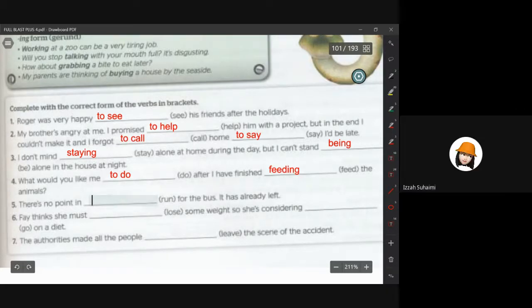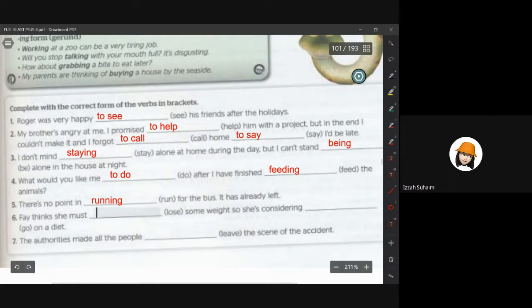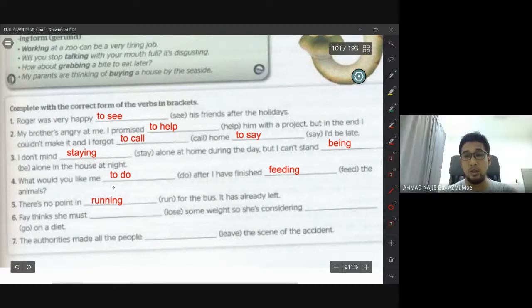Number 5. There's no point in running for the bus. It has already left. Running. Faye thinks she must losing some weight, so she's considering to go on a diet. Okay. Now there is one error here. What is it? Is it losing or to go?